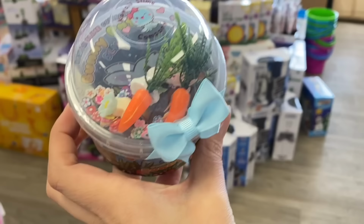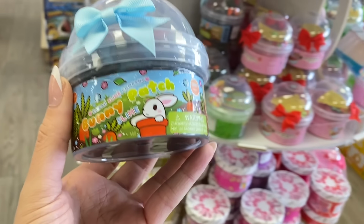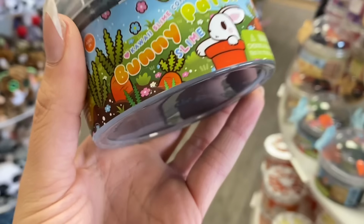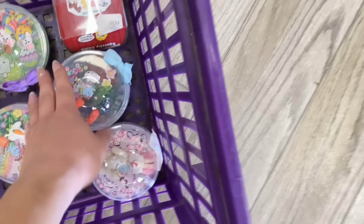Bunny Patch. No, wait, stop. This one is actually my favorite. Look at those carrots. They look so real. And then like little flowers. Scented Fresh Dirt. You know what this reminds me of? This reminds me of the graveyard slime they had up for Halloween because it was scented like dirt. And to be honest, that was actually eerie. Like that was freaky. But I mean, I liked it. So we're gonna get that. That one's a little bit more endearing, I guess you could say.